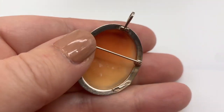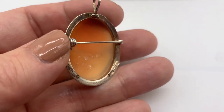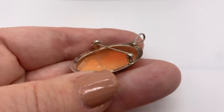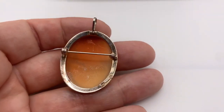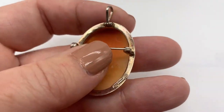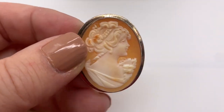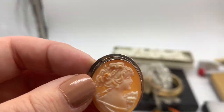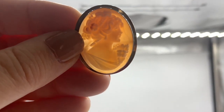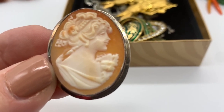So we're still in the $6 box here, and here's a very beautiful shell cameo. And this is silver, of course, as you can see. So one tip off that it may be shell is when it has that curvature in the back, which this one does. It's nice. You can wear it as a brooch or a pendant. And sometimes in the better pieces, this part folds down, which I think is very nice. Isn't that pretty? She's nicely done, actually. Look at the detailing. And her face is very pretty, too.